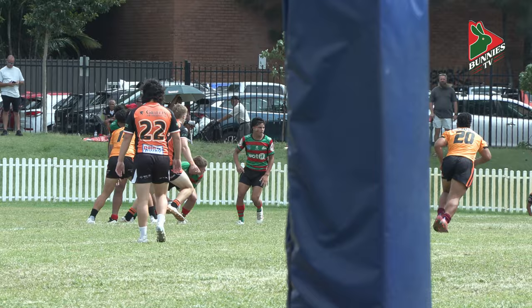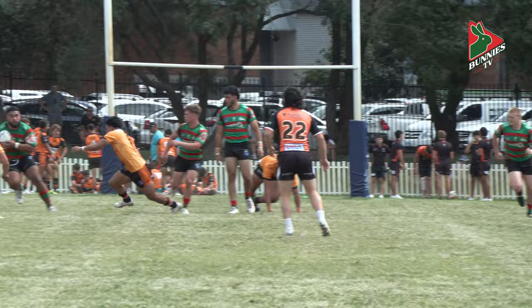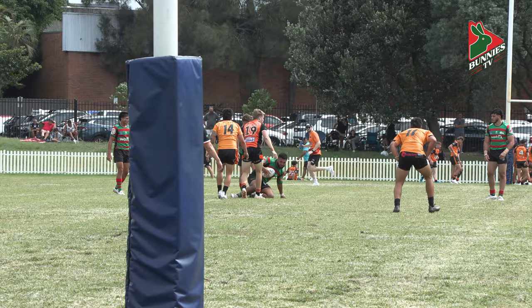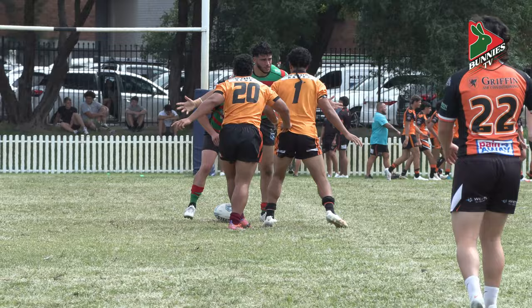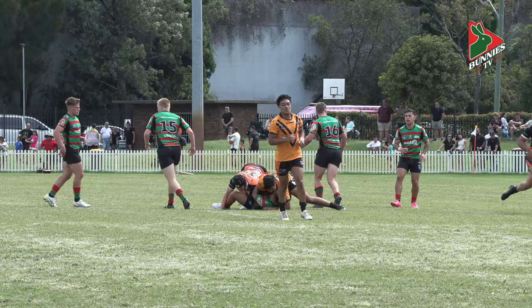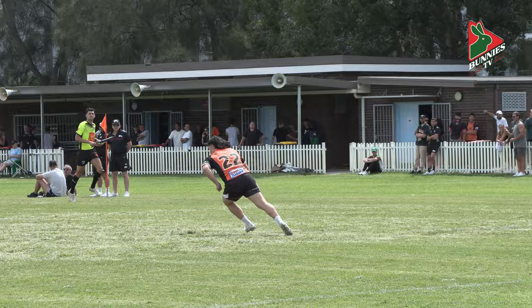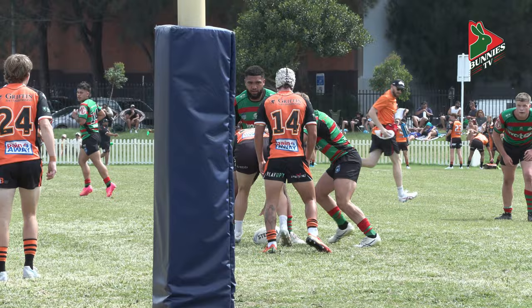Let's see if we can play a full set out. Nice run up the middle there. All right. Good kick there from Berryman. Inch perfect to the line there. Yep. That's where you want to end up after your set of six.